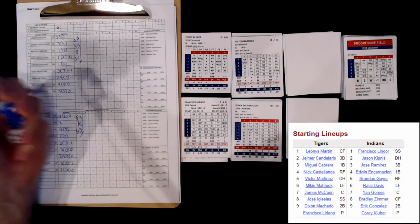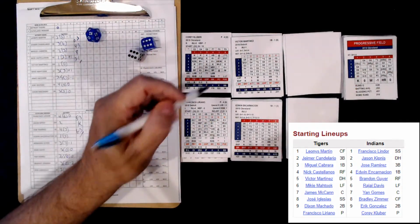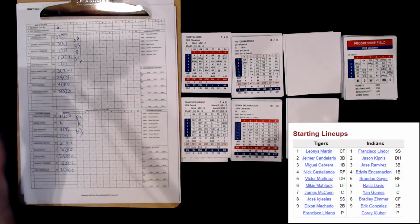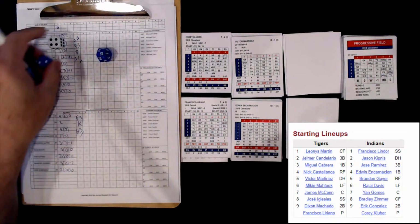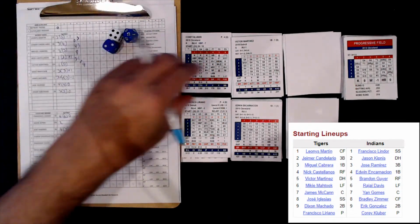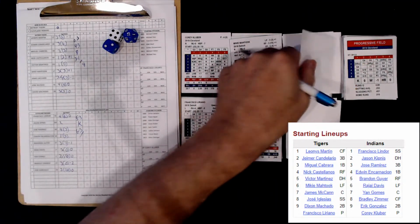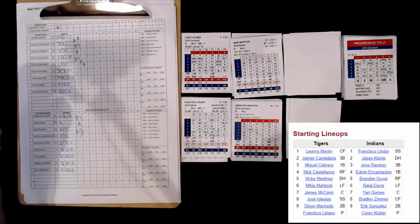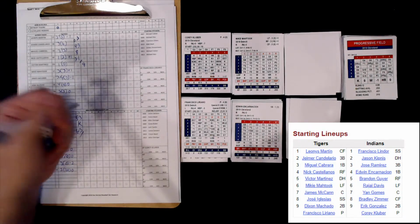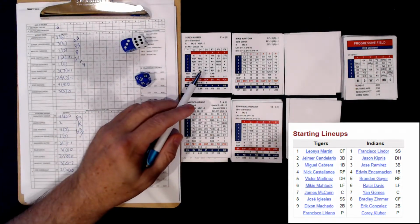Corey Kluber, Victor Martinez, 6-6 against the lefties, a blank. 2-4. And that's a fly ball to right field. Out there making the catch in right field is Brandon Guyer. He'll make the catch. Mikie Mahtook is up. Mikie. 3-6 against the righties, a blank.